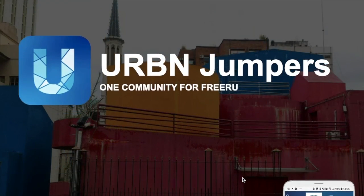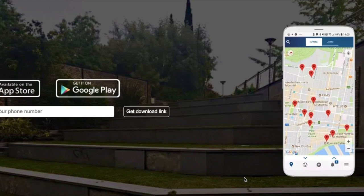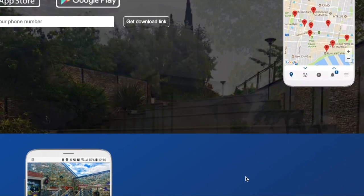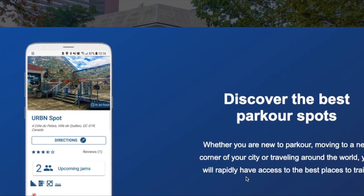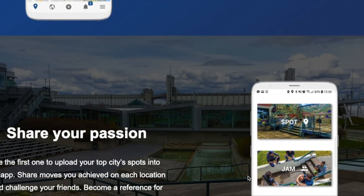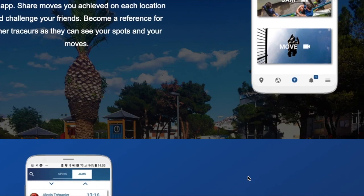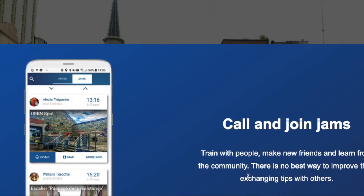Urban Jumpers is an awesome app that you can download on your phone, and it will show local parkour spots in your area. The plus too is that you can also log local parkour spots to the app itself, so that you can share with others cool finds that you might have found training on your own too.